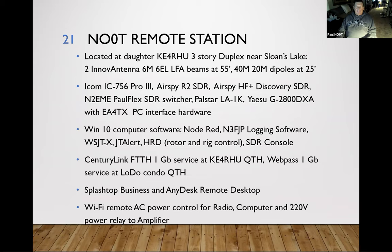The station itself is pretty simple. I've got it listed here with all the parts, and it works pretty good. It integrates pretty easily, let's put it that way. And I'm using a Windows 10 computer.